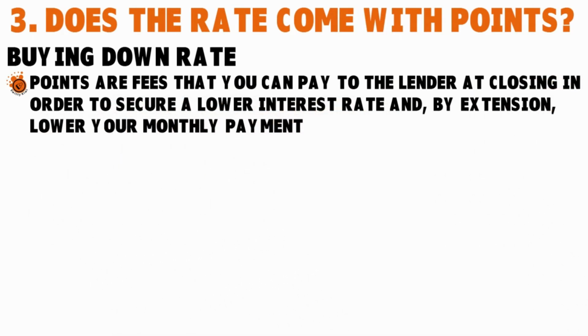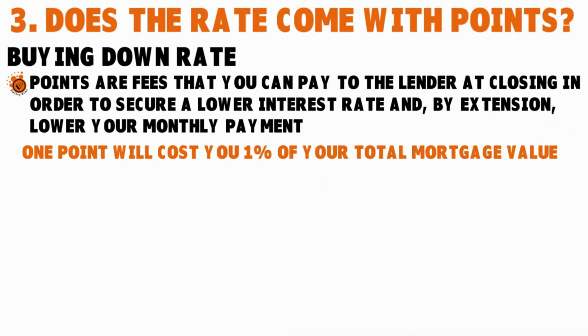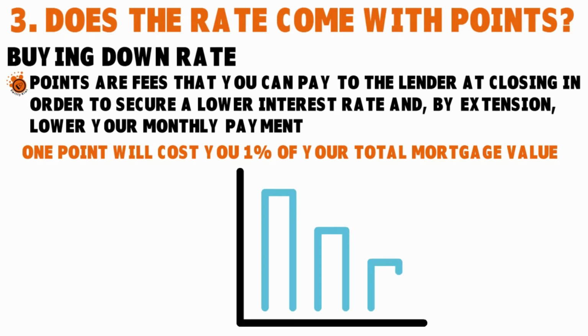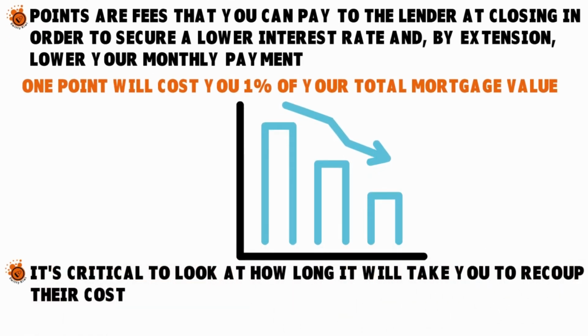Now, as a rule, 1 point will cost you 1% of your total mortgage value. However, the rate by which your interest rate decreases is not standard. It is variable, and it varies by lender and also by sector. Now, if you're considering buying points, and this I cannot emphasize enough, it is critical to look at how long it will take you to recoup their cost.